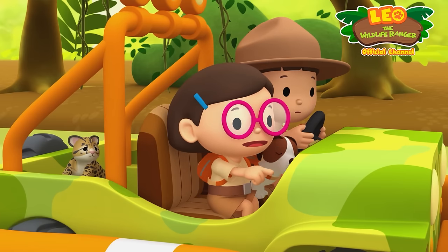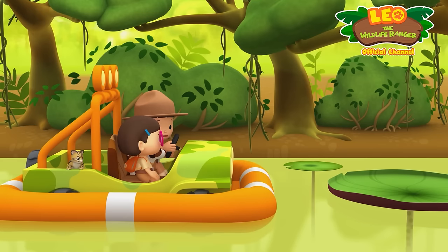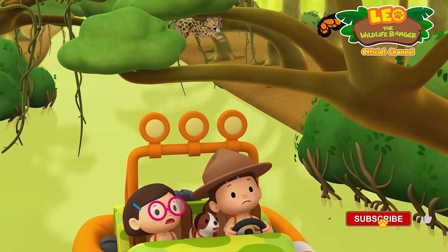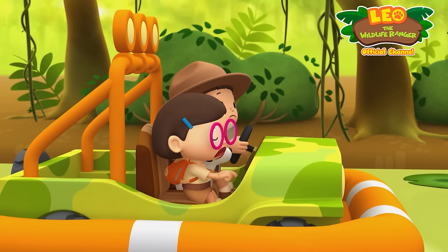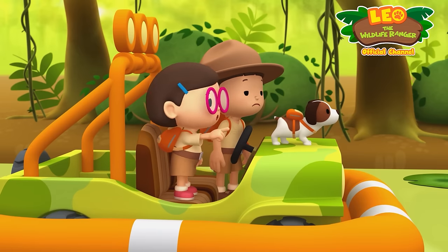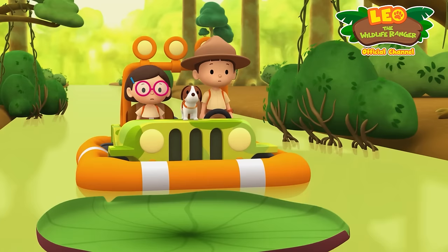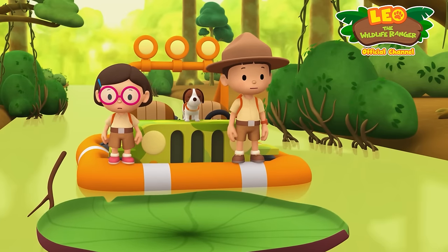Look at those water lilies. They are so big. The Jeep won't go any further. They are blocking the way. Oh no! The cub is going after that butterfly. We have to catch up before it gets lost. But how can we move forward? Look, Leo. Up by those trees. The cub! We have to save it, but we can't get there.